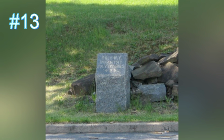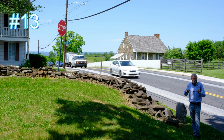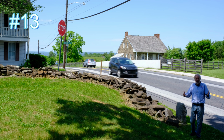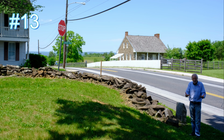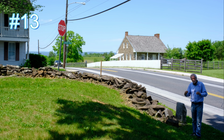And so the 95th New York have a regimental monument out near the railroad cut, near the bridge where Reynolds Avenue crosses the railroad cut, where they were involved in heavy fighting on the mid-morning of July 1st. And that monument was placed in 1893. So we believe at the same time they put markers as secondary position markers.